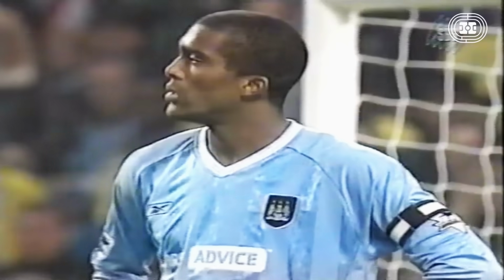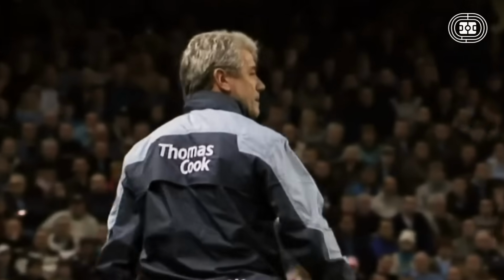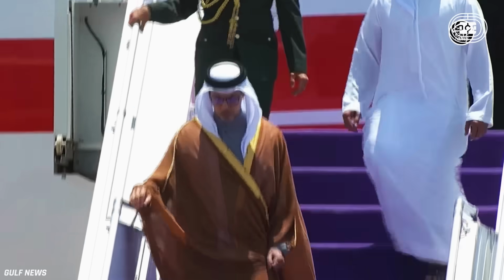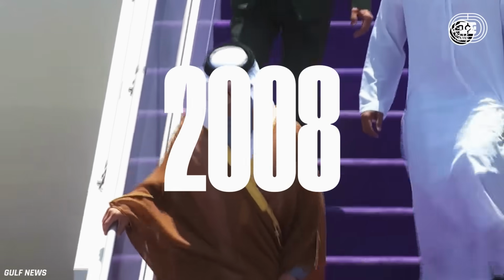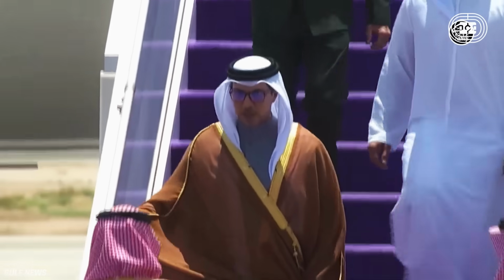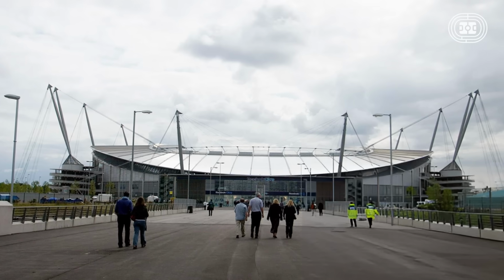However, on-field success did not immediately follow the move. The team's initial seasons at Eastlands were challenging. City largely finished in mid-table positions as the club fought just to remain in the Premier League. The club's fortunes took a decisive turn only after the summer of 2008, when Sheikh Mansour purchased Manchester City. By then, the new stadium had become firmly established as City's home, just as the old Maine Road had been for decades.